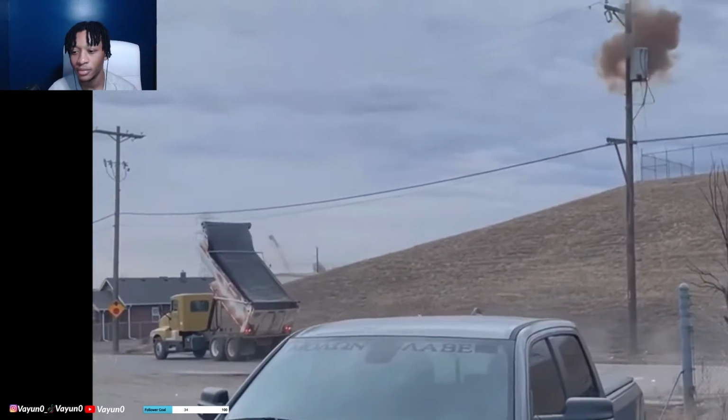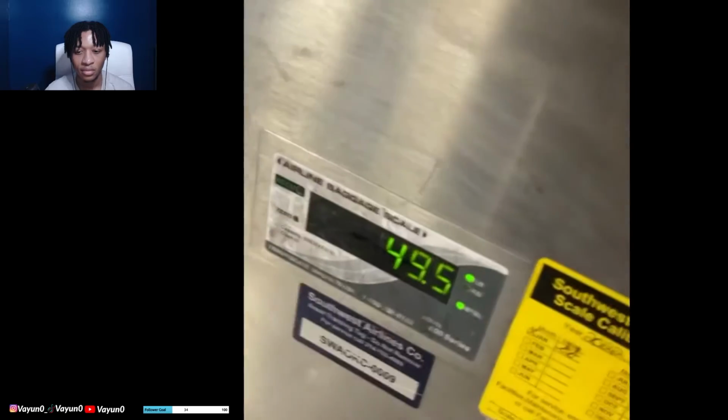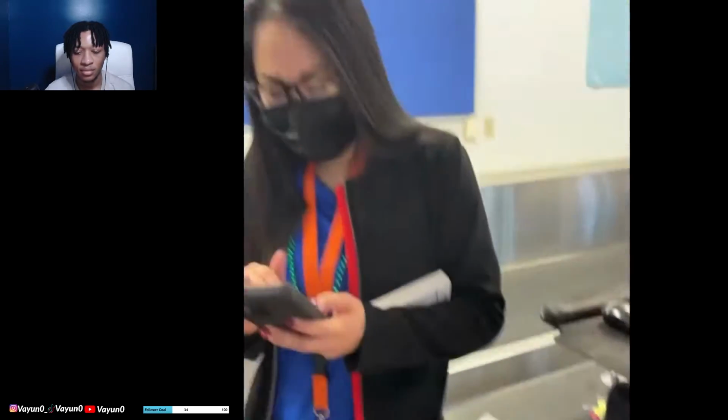Yup, he's fired. This guy caught an airline employee putting her knee on the weight scale so that he would have to pay a fine for having overweight luggage. Oh, she's leaning on it. She's giving me the extra weight. There we go. Oh, look at her trying to get me charged.